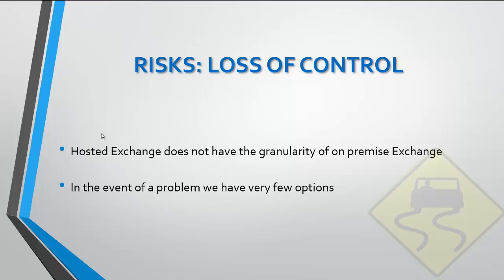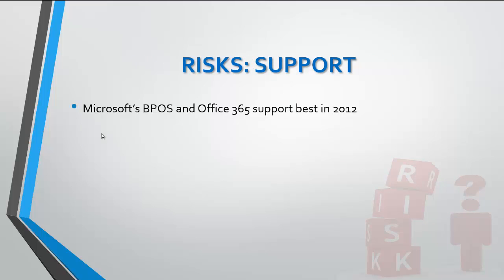cloud-based Exchange. So what I mean by that is you don't have to calculate or program your edge server. You don't have an edge server. So all of that infrastructure and coding that you go through just goes away. Anyway, in the event of a problem, you have very few options. You can phone Microsoft or Rackspace or whoever and ask them to get on it, but it's an issue.